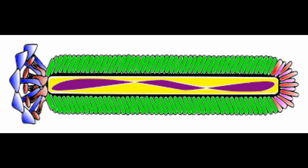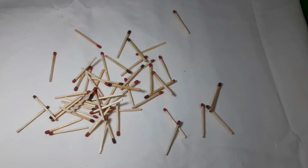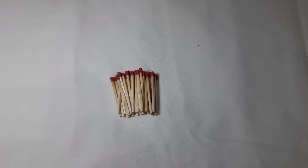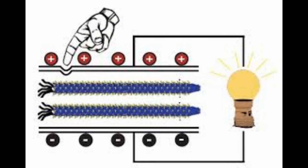M13 is a rod-shaped virus. In this virus, one end is densely packed with positive charge and the other end is densely packed with negative charge. Let us assume this matchstick to be a virus. They can stay in any random fashion, right? But if this matchstick was M13, they would always align themselves, much like the matchsticks in the box. Due to this unique property, the positive end and the negative end always stay in opposite directions. This property makes the virus very useful.